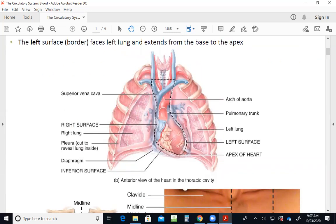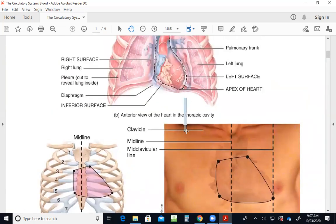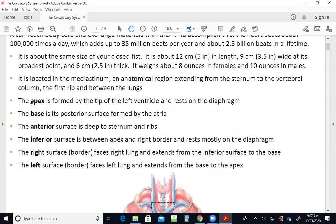We learned the terms base and apex, or basal and apical, which refer to kind of triangular shaped organs like our heart. It's not a perfect triangle, but it does have kind of a triangular shape, demonstrated really kind of down here at the bottom, where the point, what we call the apex of the heart, is kind of at the bottom, not a perfect point straight down, because it actually points from our right shoulder down to our left hip. So kind of down towards the left side of our abdomen is where the apex points, which you can see nicely here. The base, as it states here, is the posterior surface formed by the chambers known as your atria.